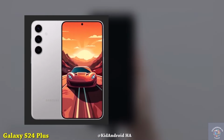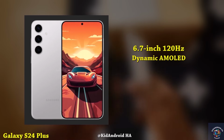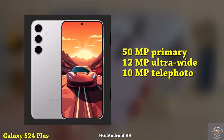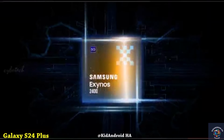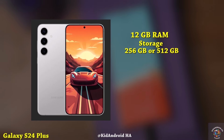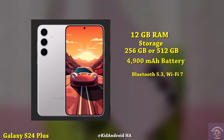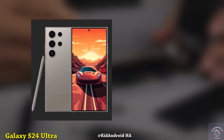Galaxy S24 Plus. Display: 6.7-inch 120Hz dynamic AMOLED with Quad HD Plus resolution, 3120x4400. Front camera: 12MP punch hole. Rear cameras: 50MP primary, 12MP ultra-wide, 10MP telephoto. Processor: Snapdragon 8 Gen 3 in the USA and South Korea, Exynos 2400 in Europe. RAM: 12GB. Storage: 256GB or 512GB. Battery: 4,900 mAh, 45W fast charging. Connectivity: 5G, Bluetooth 5.3, Wi-Fi 7. Operating system: One UI 6 based on Android 14. Expected price: around $1,050.